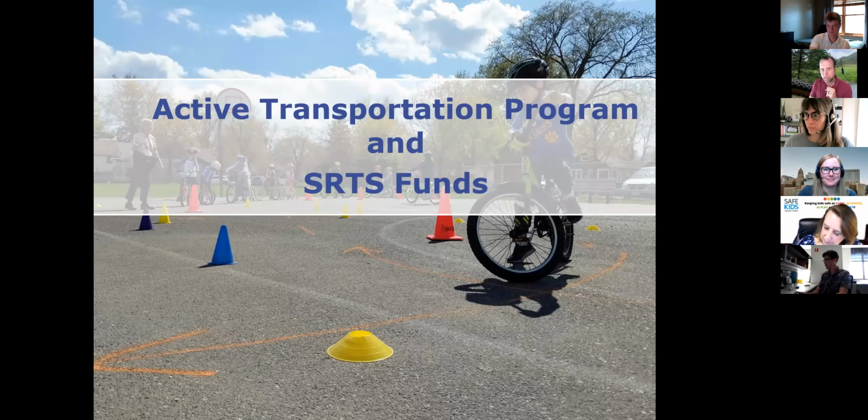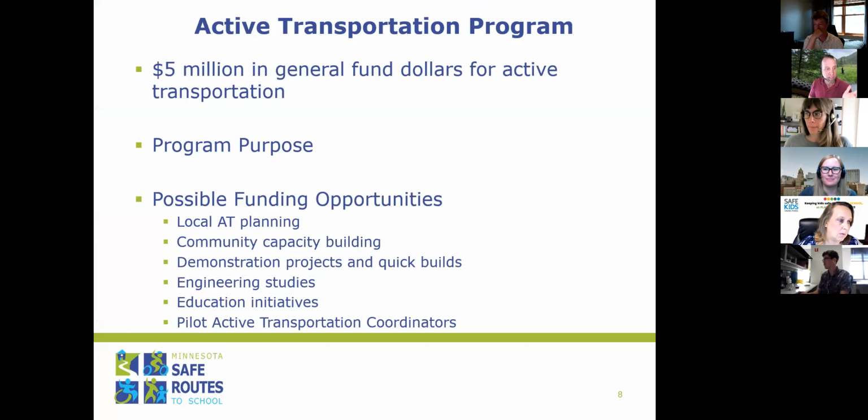I couldn't remember if we talked about this much on the last call, so I thought I would brush over it. For those of you that were paying attention, during the legislative session, two chunks of funding went to different programs that are run through the Minnesota Department of Transportation. One, Safe Routes to School. But also our active transportation program, which was not funded and didn't exist many years ago, but more recently, we created a framework for it without any funding, and the legislature added $5 million to this program over the next, I don't know, 4 or 5 years.